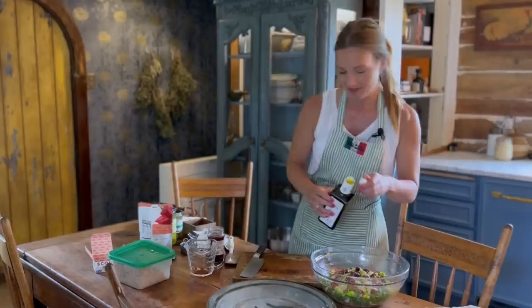Okay, now I'm going to toss this and then kind of layer my bread on the bottom because I want the bread to soak up all the juices from everything we got going on in here.